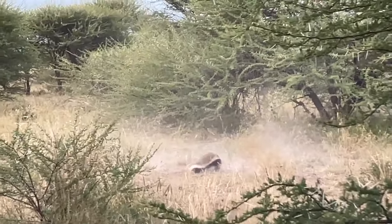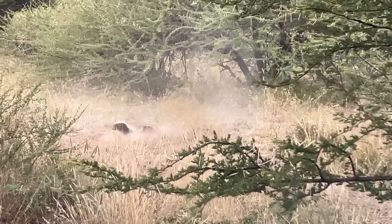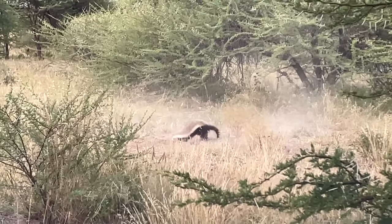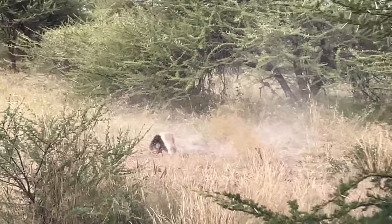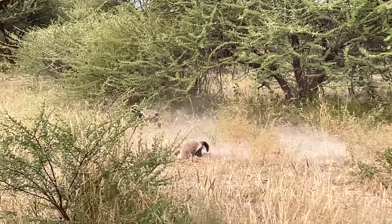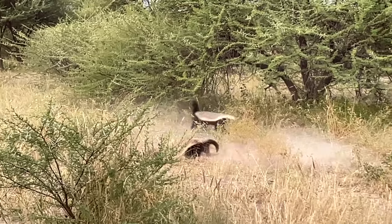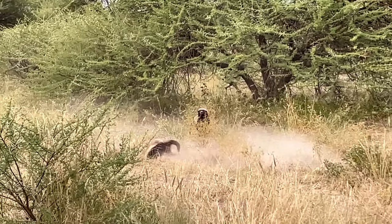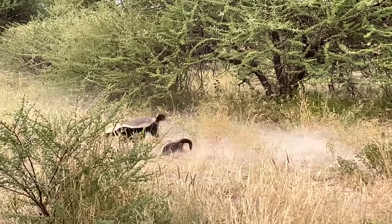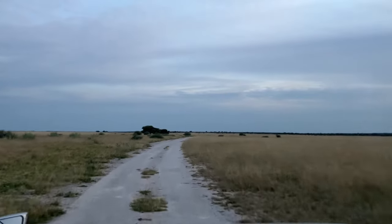But on our way, we did find these honey badgers, and they were pretty cool. I must say, I do love honey badgers, and there are plenty of them in the Kalahari. These two, I don't know if you can see, oh, there's the other one. They were great, and they were just digging away, creating so much dust. It really was beautiful to watch them. We just parked there and watched them for a bit. They were pretty cool and pretty chill. They can be very aggressive, apparently, but they were fine.